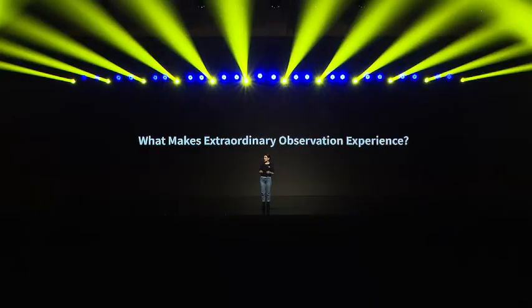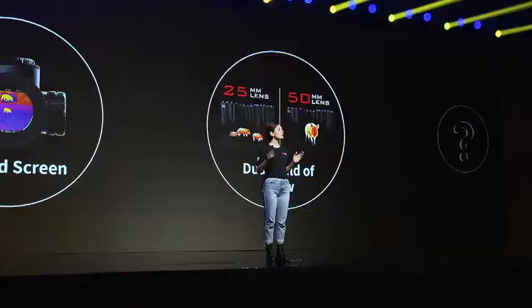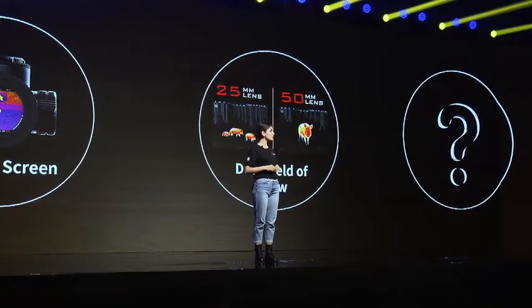Next, let's talk about motion. What makes extraordinary observation experience? I believe we have consistently been delivering satisfactory answers to this question. The 1280 detector provides you with unparalleled image details, while the one-of-a-kind round screen offers the most intuitive experience, and the dual field of view technology realized optical zoom. But what else can elevate the hunting experience to the next level, especially when stuck in fast-moving prey? Now, I'll be sharing with you the latest addition to our hybrid series that does just that.